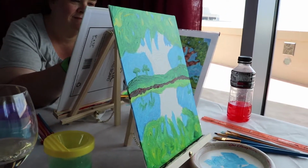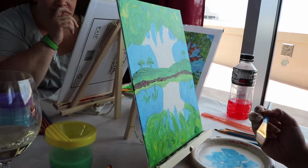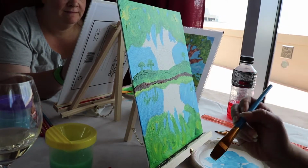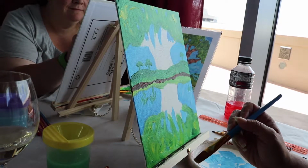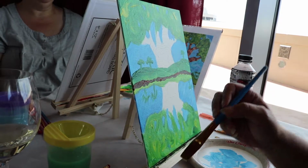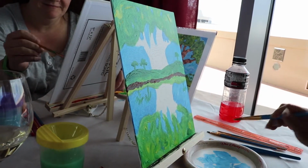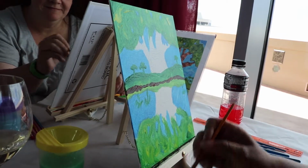Did you quit? What? You've got to paint your tree still. So we're doing the landscape. So we're going to paint that in. Am I working on my tree yet? Can I work on my tree? Who's going to stop you? I don't know. I guess I should use this one.